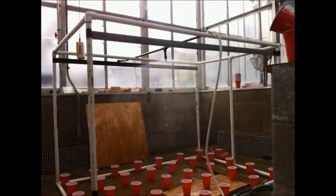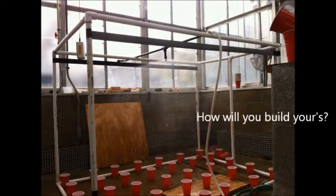That is why it was really important that we made a rainfall simulator that would water each plant exactly the same. Now it's your turn. How would you build a rainfall simulator?